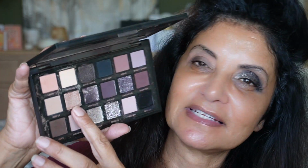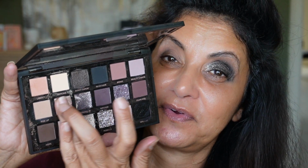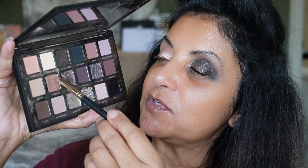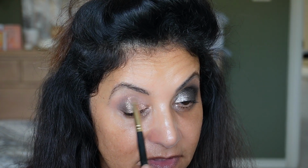So I'm going to go into the lightest metallic shade here that looks, you know, not as grungy as the others. It's Stand Up. It's very creamy. And let's just put it in the center all the way in. So yeah, you can make a non-grungy look with this palette. I'm just gonna go with a small shader brush, just so I can reach in my crease with that shade.